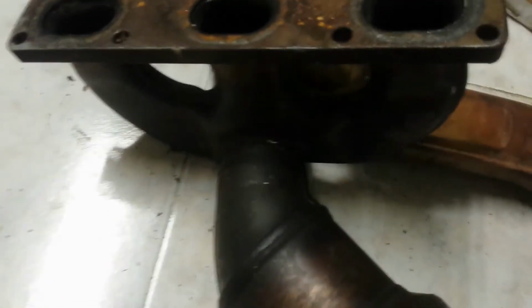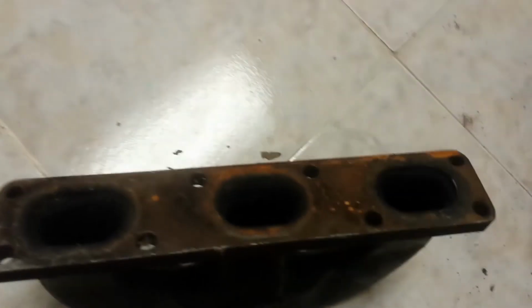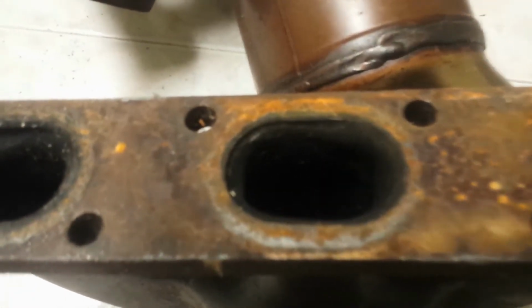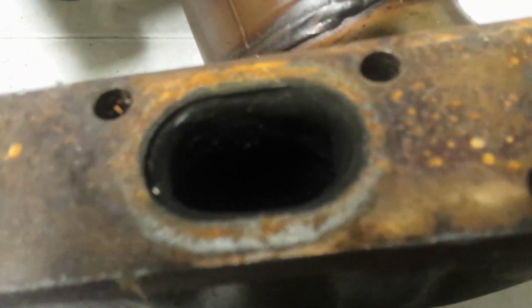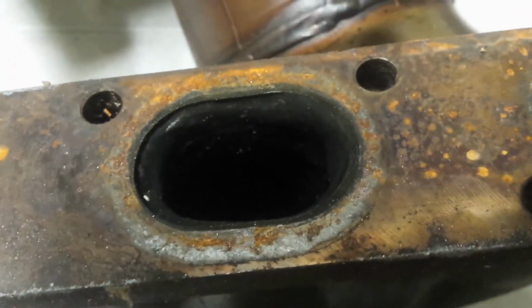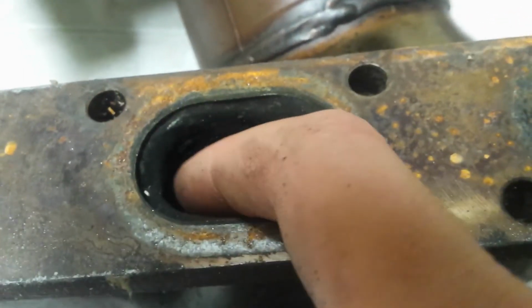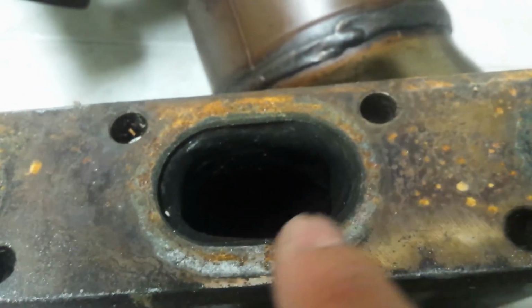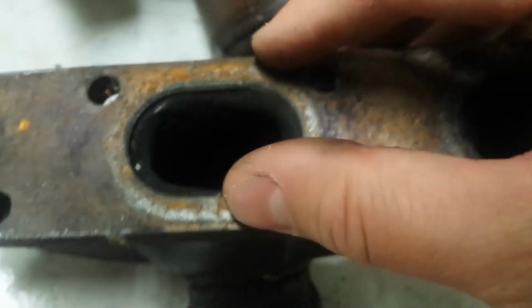If you can see, if I get the light right, not only is the bottleneck effect restrictive enough, as you can see how stupid this is, you can also see the size of the actual exhaust port is a lot smaller in there, a lot smaller. The deeper you go, the smaller it gets. Then the flange itself, this is the size of the flange. This is the size the engine exhaust port is. This is the size.